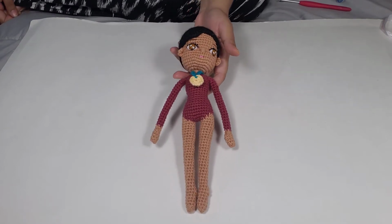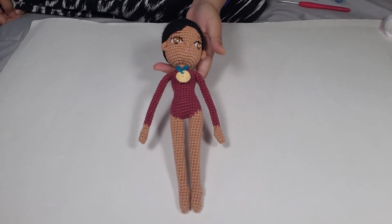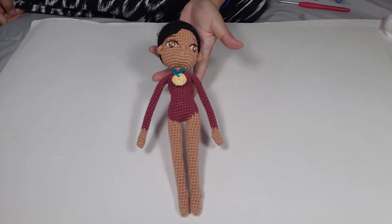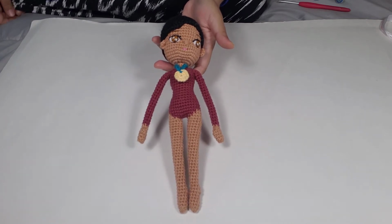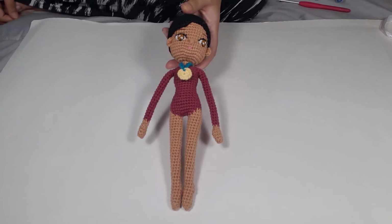Anyways. This is for the In the Round magazine, and hopefully she'll be chosen to be published. I won't know until the magazine comes out for sure. By the way, Sunny was chosen to be published in the magazine.